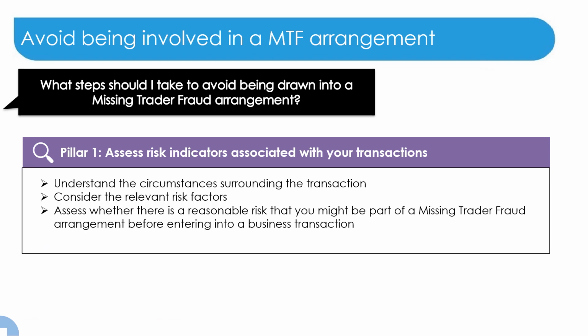Under Pillar 1, you should understand the circumstances surrounding the transaction, consider the relevant risk factors, and assess whether there is a reasonable risk that the supply made to you or by you might be a part of a missing trader fraud arrangement before entering into a business transaction.